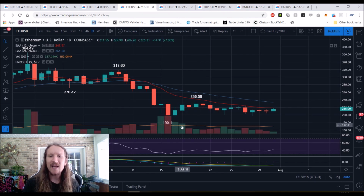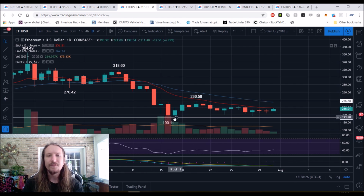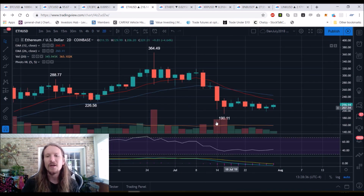Ethereum, same thing, higher low compared to 190. We formed a higher low by about 3%. So a more significant higher low than Bitcoin, but less so than Litecoin. And anything under 236.58 is a lower high. Still daily exponential resistance. And for some of these charts, if you want it to be more clear of an equilibrium, pull up the 2-day chart because it smooths it out. We have the low, high, higher low, and anything under 236.58 is a lower high.